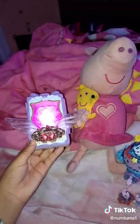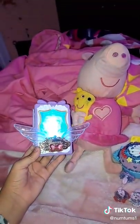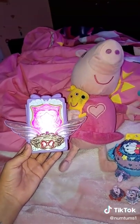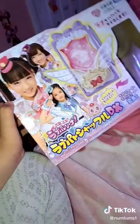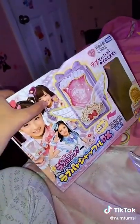Wow, I never heard that. Is it anime from Precure? No, this one is Girl X Hirame. Wow, can you show us the box? Here's the box. Wow! Here's the love with the pink, love with the purple, love with the blue.